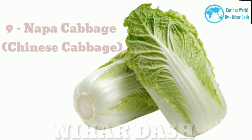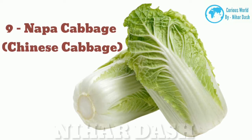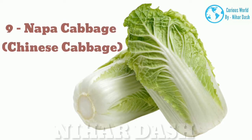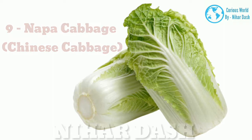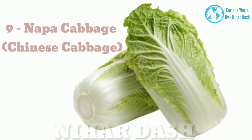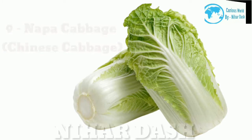Instead, the head is a tightly packed collection of leaves that can grow up to 18 inches, 45 centimeters tall. The Chinese cabbage can look a cross between romaine lettuce and Swiss chard. In Asian cuisine, Napa cabbage is often cooked and used in soups, stir fries, or stews. The tender sweet cabbage leaves also make good wraps for pork or oyster dishes. You can also ferment Napa cabbage to make kimchi, a popular fermented dish from Korea.